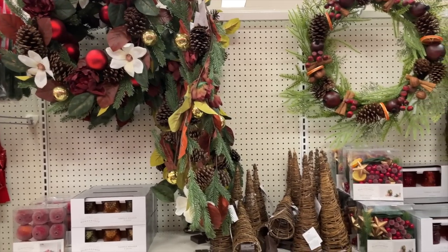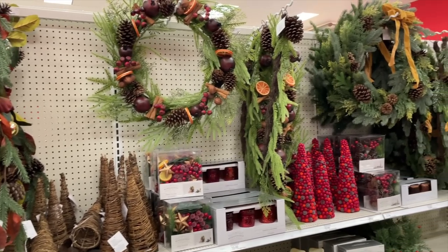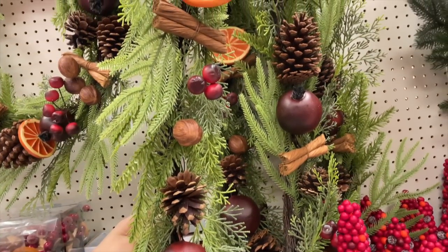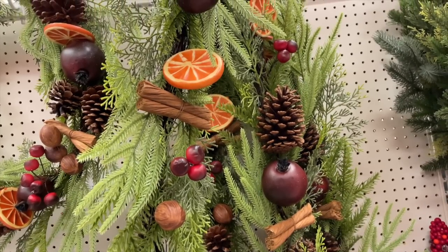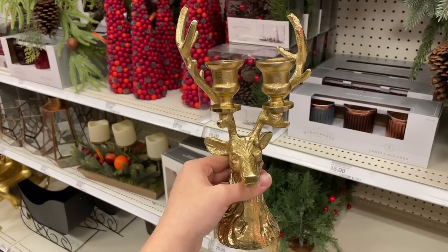So this is the section in the back of the store. I do not remember them having this last year, but I think this will be very popular this year. So if you love that natural look with the dried oranges and cinnamon sticks and all of that, this line is for you. It is very, very pretty. I think lifelike too, and honestly really great prices.